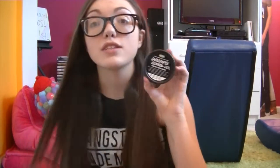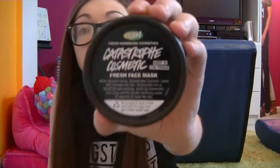I'm going to start with one of my all-time favorite stores, Lush. First product I'll share with you is one of their fresh face masks. It is the Catastrophe Cosmetic. It is a blueberry face mask, and I'll show you what it looks like. I think this is honestly the best face mask that I have used from Lush. Right after I used this, my skin has never felt smoother.